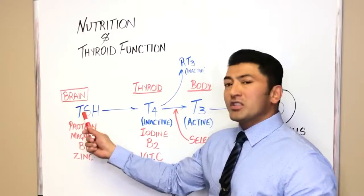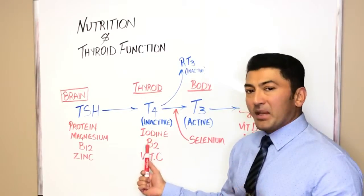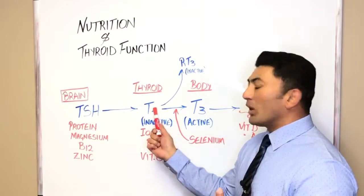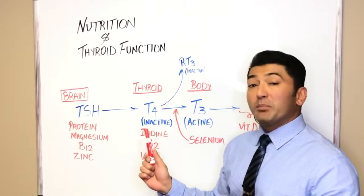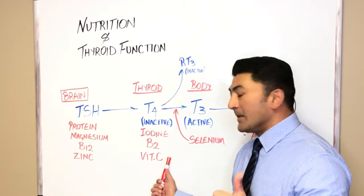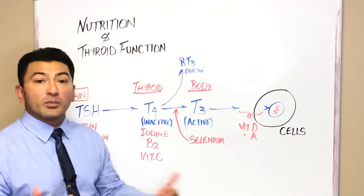Now that we produce TSH, we need to form T4. T4 is iodine based. What your thyroid does is take iodine from the food you supply to the body and form a molecule with 4 iodines attached to it, and that's why iodine is very important for your thyroid hormone. Iodine is the big one, and it also requires vitamin B2 and vitamin C. Without those, your T4 will not be formed. So if you're deficient in any of these vitamins, your T4 levels will be low.